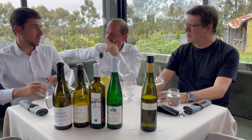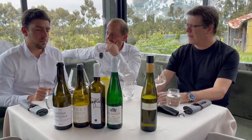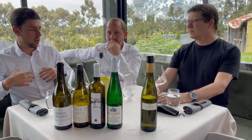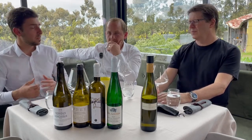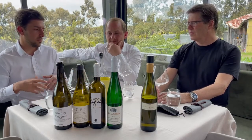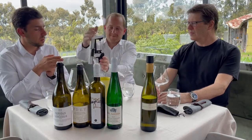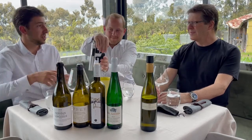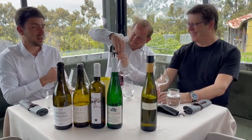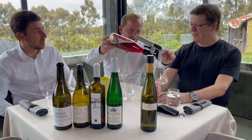So the soils are volcanic soils. This is Mount Etna. Mount Etna, yes, correct. And you get that expression of the volcanic earthiness coming through the glass. And the soils are very fertile, so you get a lot of beautiful lifted quality as well. And with the tandoori chicken that's been burned on the coals and the smokiness, to have that wine is really fantastic.